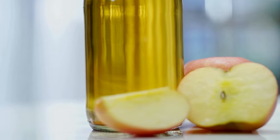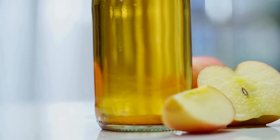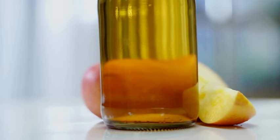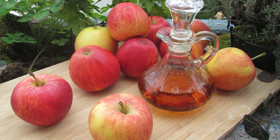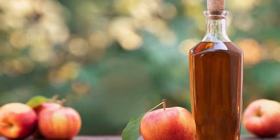Controls blood pressure. Apple cider vinegar helps regulate blood pressure by relaxing blood vessels and improving circulation. Acetic acid reduces levels of renin, an enzyme that plays a major role in raising blood pressure. In addition, it contains potassium, which helps balance sodium levels in the body, reducing fluid retention and stress on the cardiovascular system. Supports oral health.